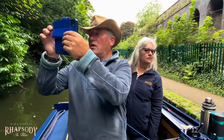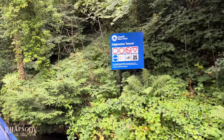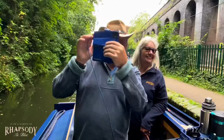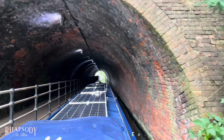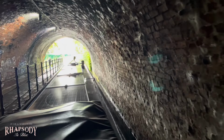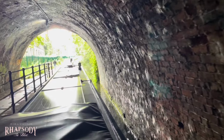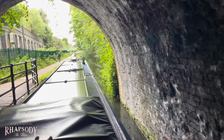Do you want to film ahead, Martin? Julie is going to do it. Oops. I haven't even got any nav lights on or anything. Edgbaston Tunnel. Julie's first tunnel. She's going to do it. Just coming out the other side. It's not a long tunnel, but it's still your first tunnel, all on your own. Yes. Well done, Julie. One tunnel conquered.